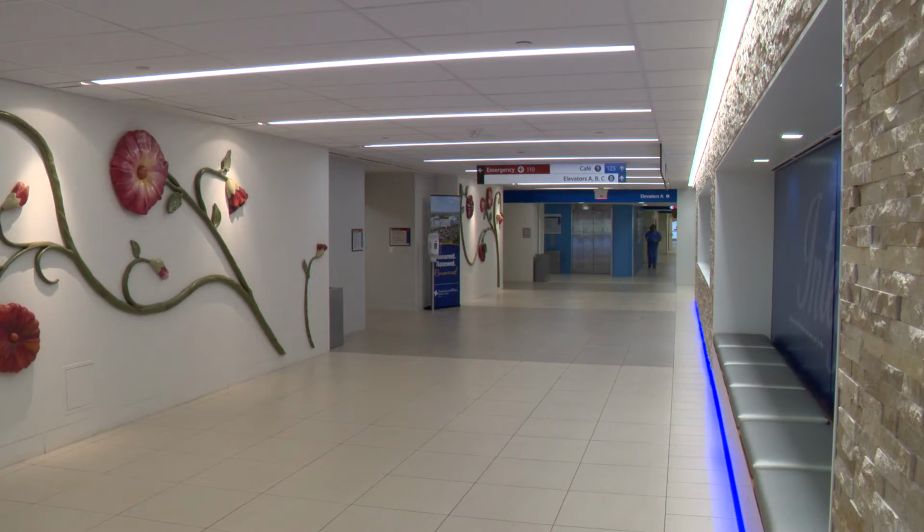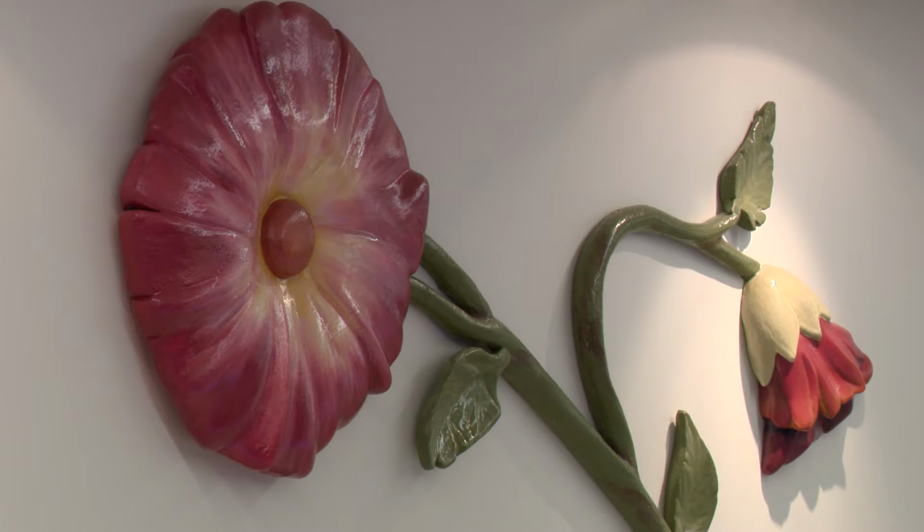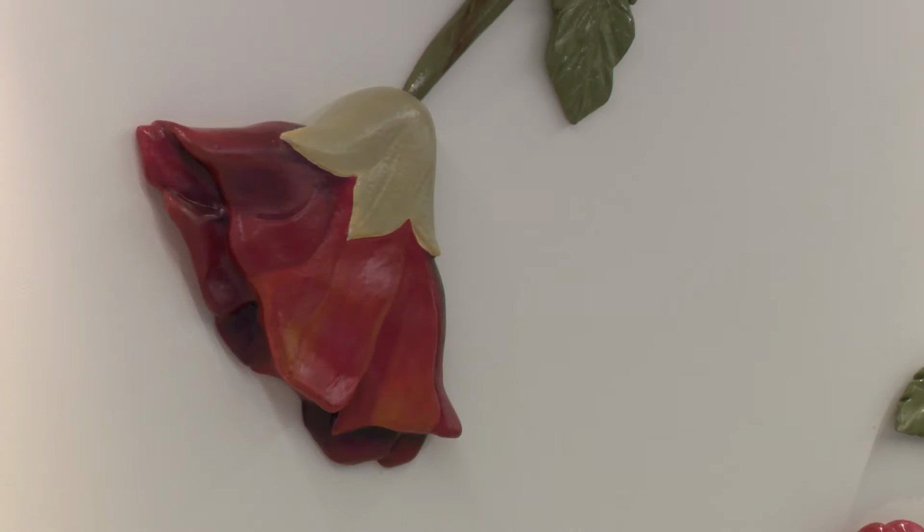The improvements are more than cosmetic. The makeover is designed to make a more healing environment for patients here. All it does is continue the great quality that was already there. That's always been the hallmark.